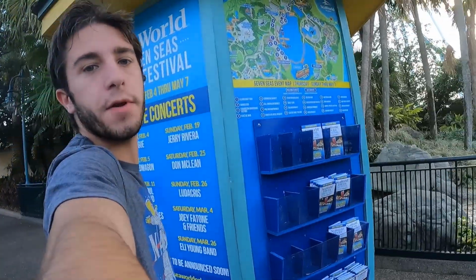Yeah, so the magnet comes out on the 20th of February, and pretty soon they're gonna have it. So if you buy a Seven Seas lanyard, as a pass holder, you get extra food samples. You get like three extra. We have our food guides over here and these little stands around the park. Those things are very important.